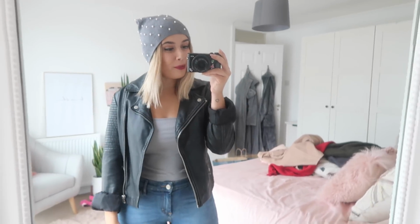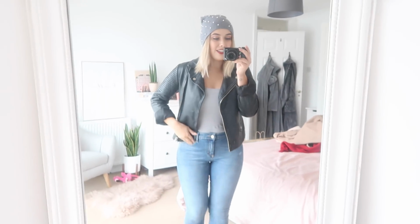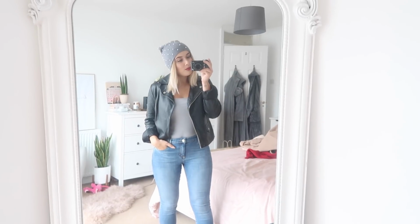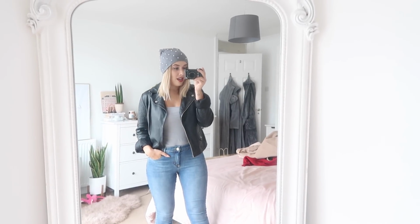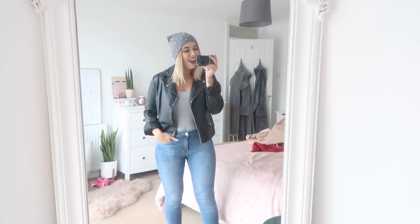So this is what the hat looks like. I am a fan of the hat. I love this. I think this is so cute. I think I'm gonna get a lot of wear out of this over the winter. It's the perfect thickness of hat as well. It's not too thick and gonna make my head super sweaty. So it's nice that it's not super thick, and I think it's just gonna look super cute with a simple outfit like this, or with a slightly thicker, cozier coat. I just really like it.